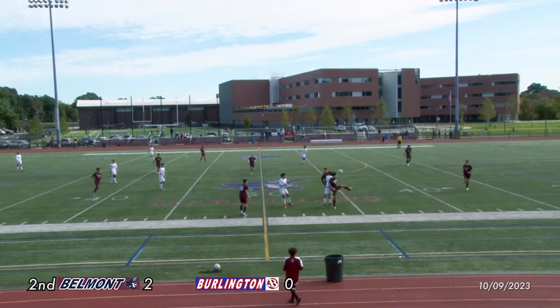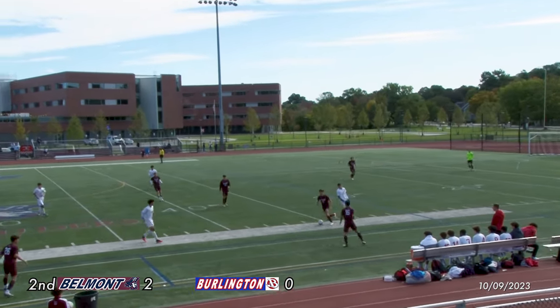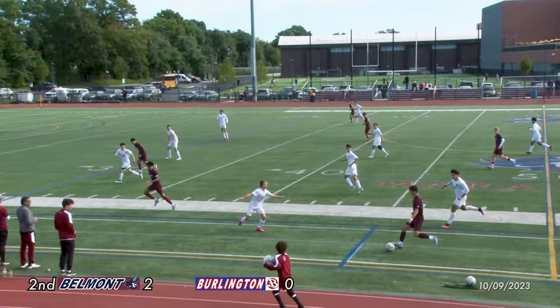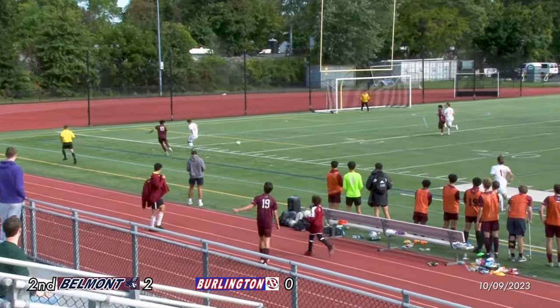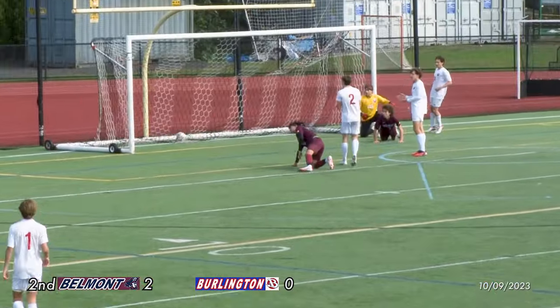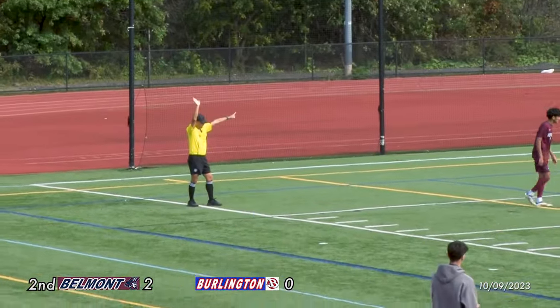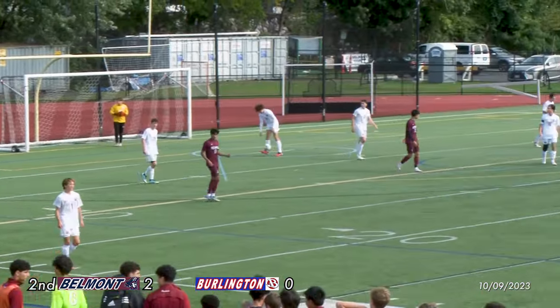Fighting for the ball. It's in the air. Bodies jumping. Alex, number 13, with the ball. Passes out to number 26. Passes it down the sideline to Satchel, who works the sideline. Satchel looks for a cross. Cross to Daniel, and he misses. But Alex Cook gets the ball. But he's called offsides. Belmont almost able to go up 3-0.